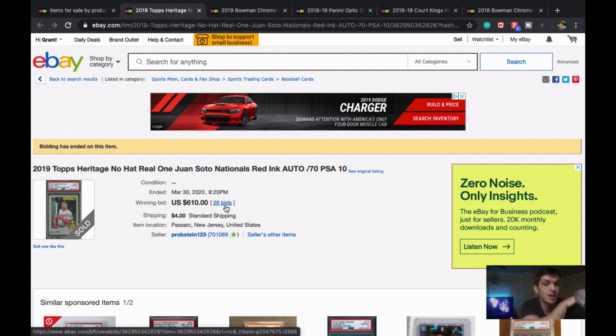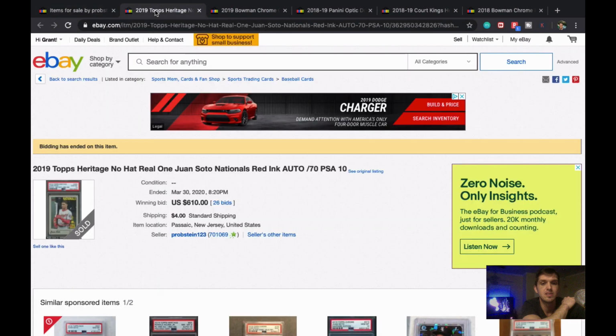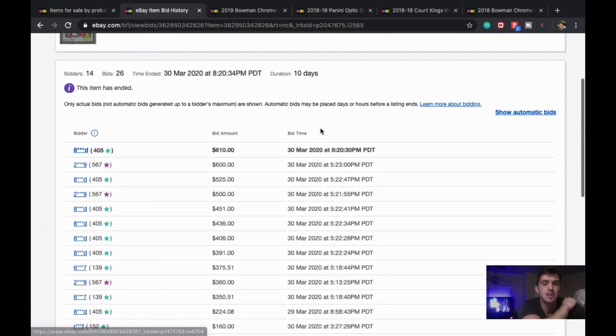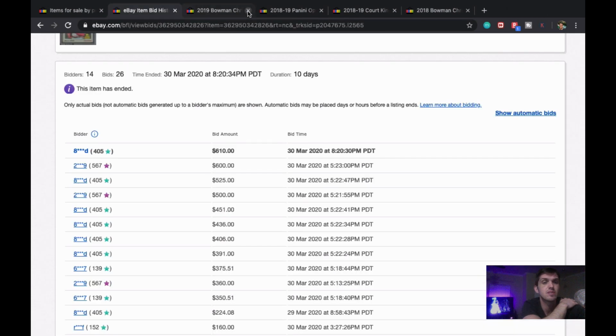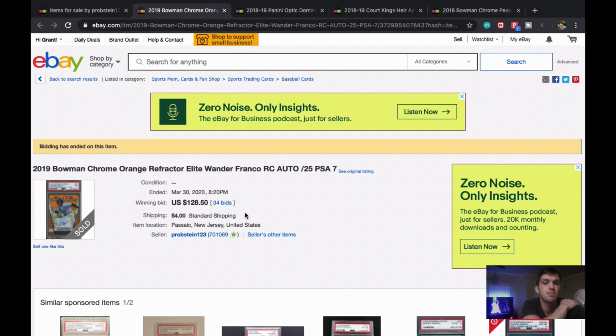This I'm very, very happy with. This card was at $150 earlier today, and I was like, oh my gosh, man, did I just misjudge this? So it was a red ink Soto that jumped to 610, so that's good. All right, pretty solid stuff. Hopefully it's a good collector that got it. So 23% bid activity. Again, hard to say. Maybe he's chasing after a bunch of things, and once things are packaged together, who knows? But more than likely that's going to get paid for, I would imagine.